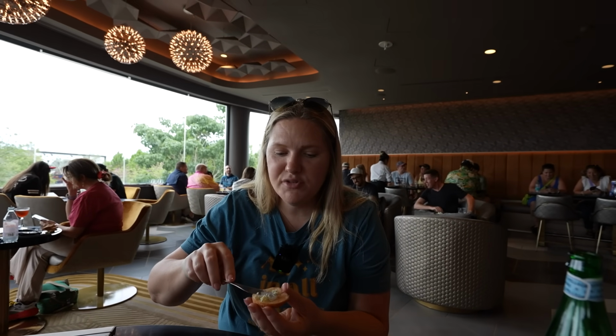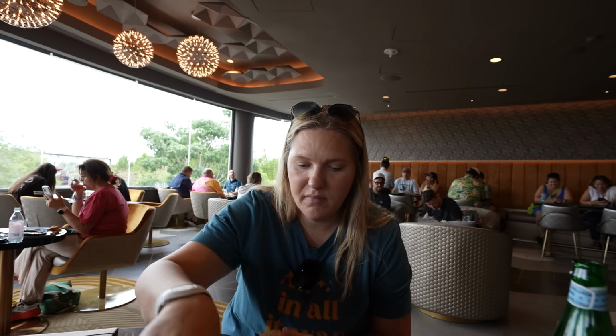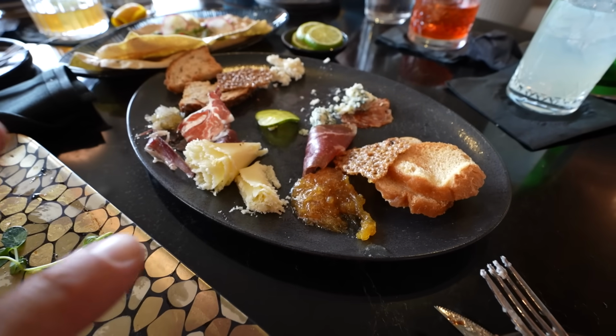Jen's going in on the blue cheese. Oh, I love it. By the way, I love blue cheese and honey. If you guys are not fans of blue cheese and you get a charcuterie with blue cheese on it, put some honey on there. Give it a try. Oh, it's so good. It's delicious.